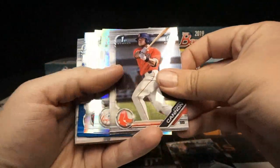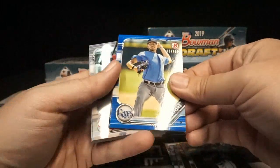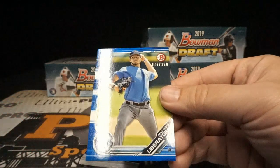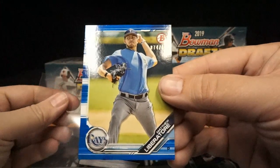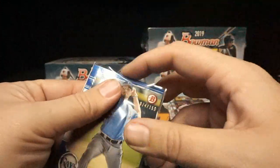Acevedo, Cannon, Smith, Pareto, and then a blue Liberatore, or Liberatore? I don't know, how do you say that? Blue paper, 74 out of 150 going out to the Rays. Tampa is Clyde M. Clyde, congrats on that nice color.